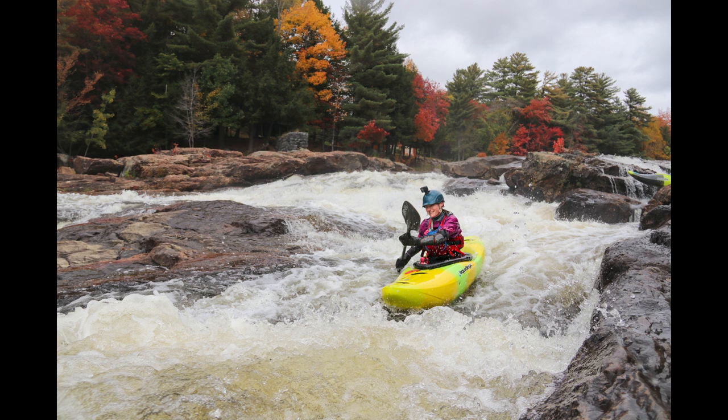Then we actually get to the skill portion of it. There are plenty of, like you said, the easier class fours where all you're doing is getting from point A to point B to point C without going in bad place one, bad place two.